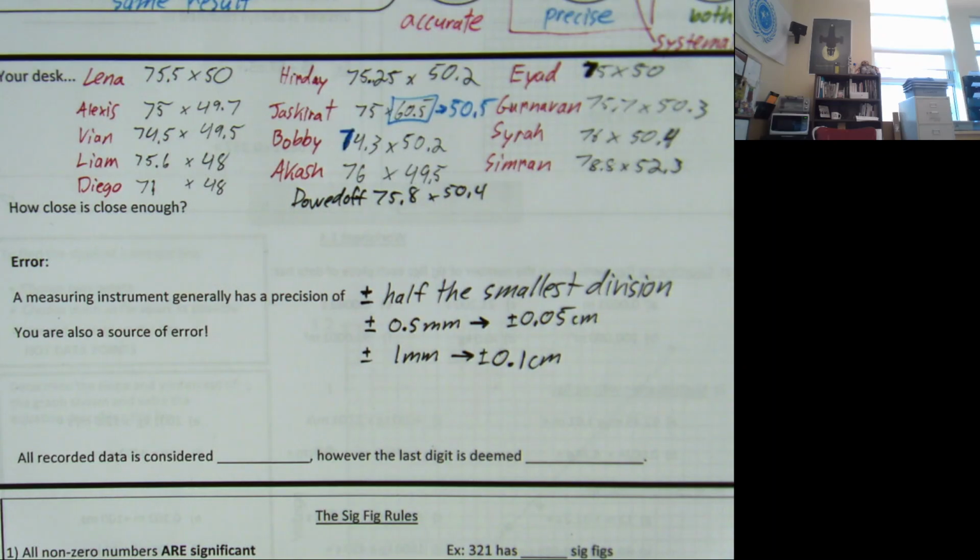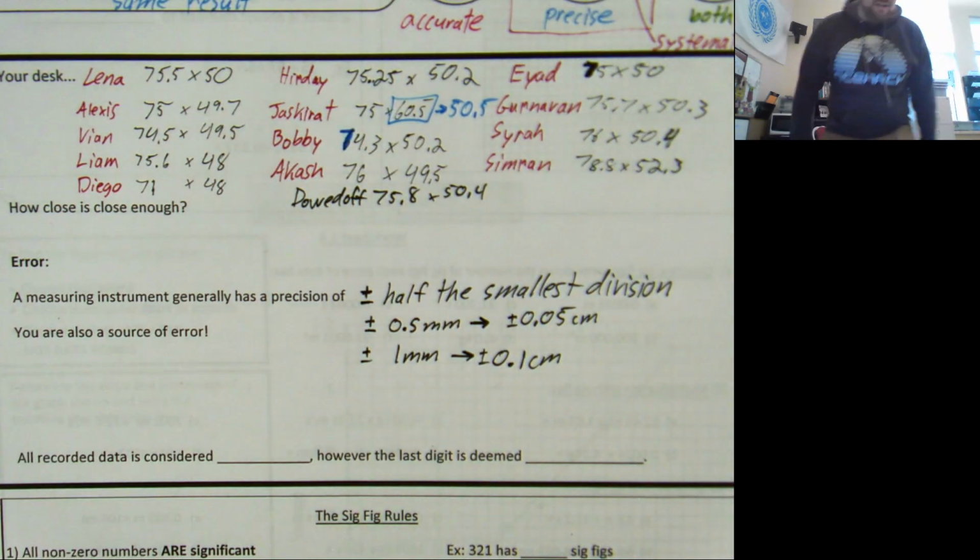What if I asked you to take the volume of something? What if now we take the depth here? Every extra measurement you take, and every extra time you do even a little bit of arithmetic with it, these things start to compound. So this is where error starts to creep in. How close is close enough?